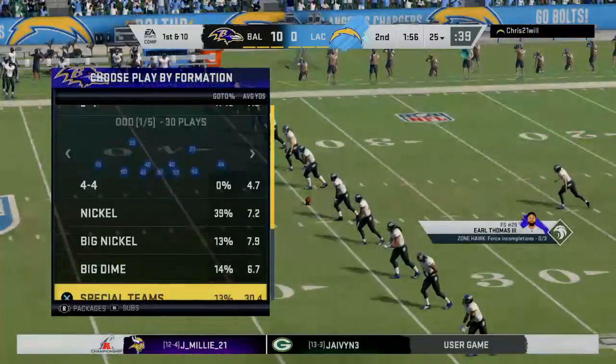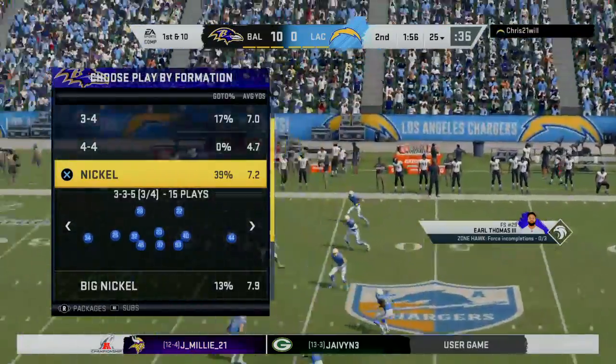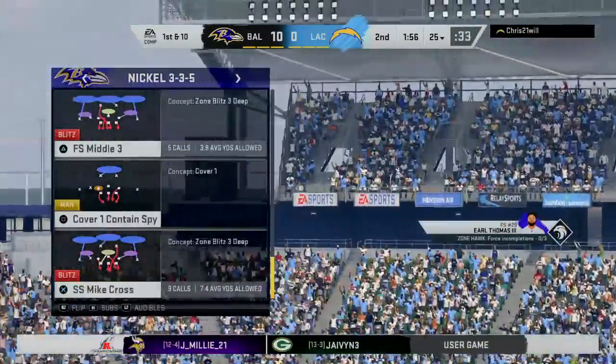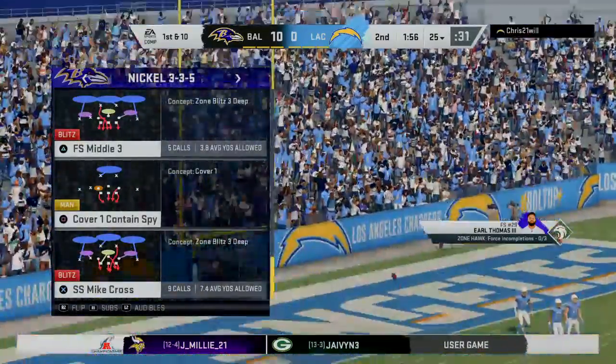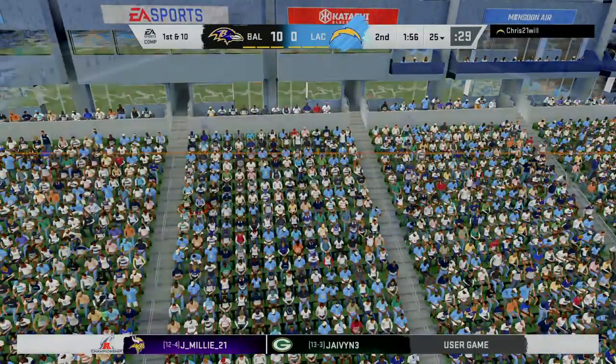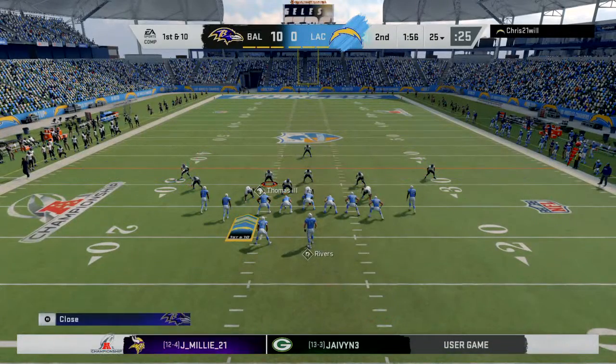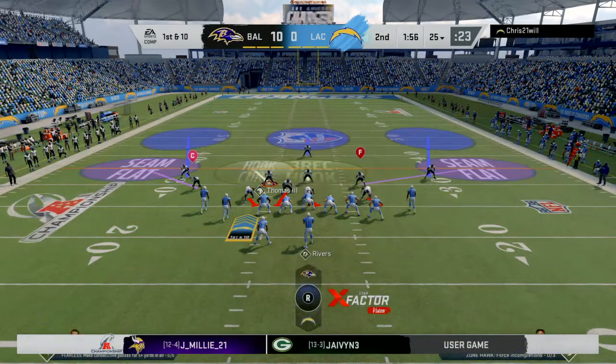The Chargers take over. Get ready. Their own 25-yard line. The Charger drive about to get going. And 3 and out on the last drive. No points on the scoreboard.